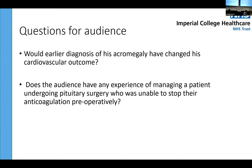Pegvisomant. Well, there is a theoretical concern, isn't there, about tumour increase with pegvisomant, and that's why you do the 6 month and the 12 month post-initiation MRI. So I suppose that bit's the concern. Would you get an increase further?